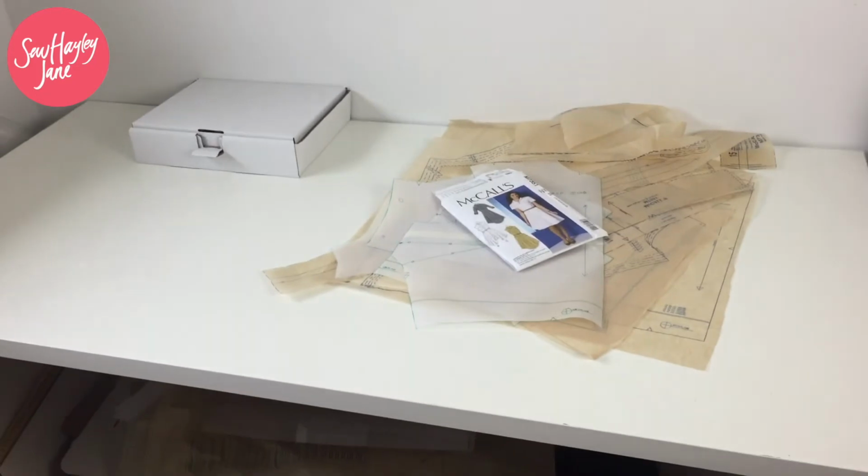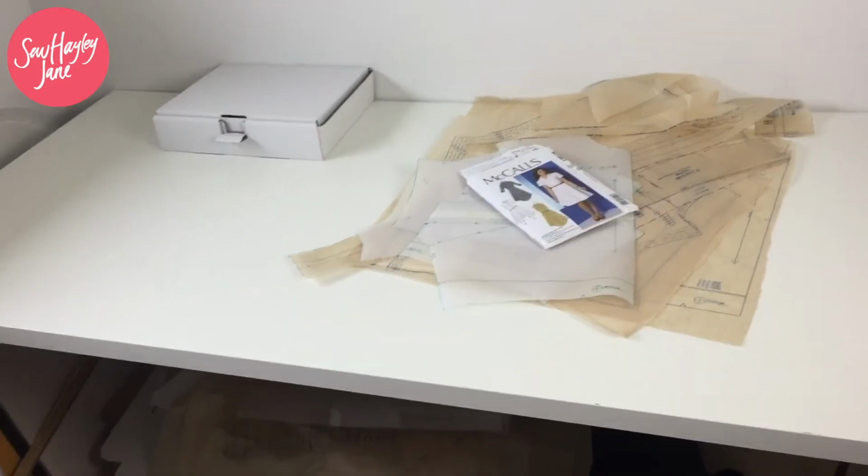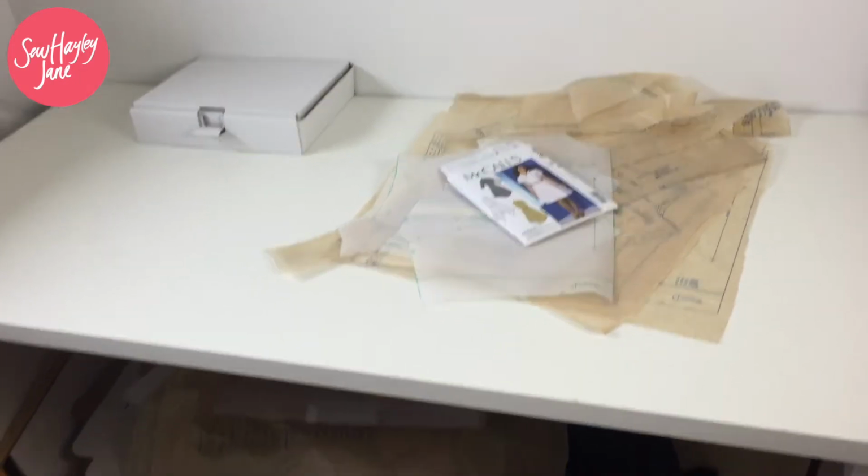So today I thought I would give you a bit of a tour of my sewing room. It has been tidied. I promise it doesn't always look this tidy. I will give you the grand tour. Okay, we'll start with the boring bit. This is the table where I do my cutting and tracing and all that stuff.